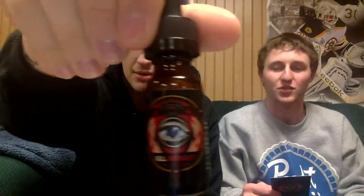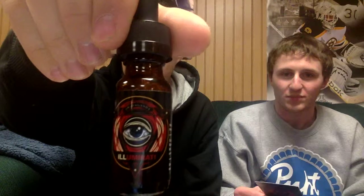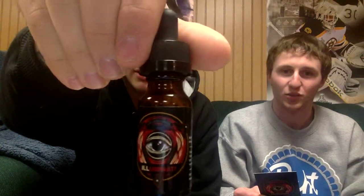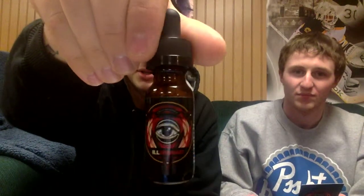You want to start with flavor profiles? All right. So the first one that we're going to go over is Illuminati. I'll hold them up. Illuminati is a blood orange, pineapple, and strawberry. And the label on that one's just their actual Illuminati eye in the triangle. And it's actually their company logo. So I'm assuming this is their original juice, probably what they started out with. So that's Illuminati.